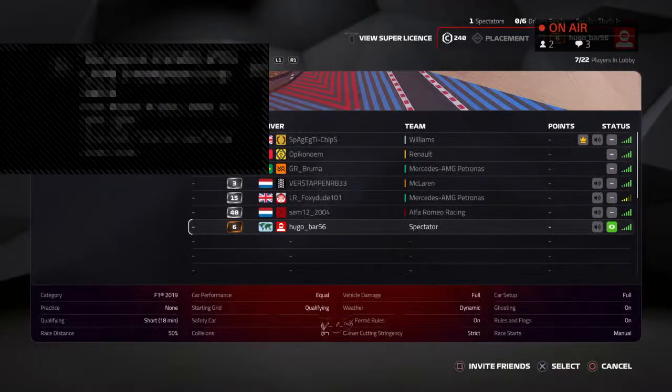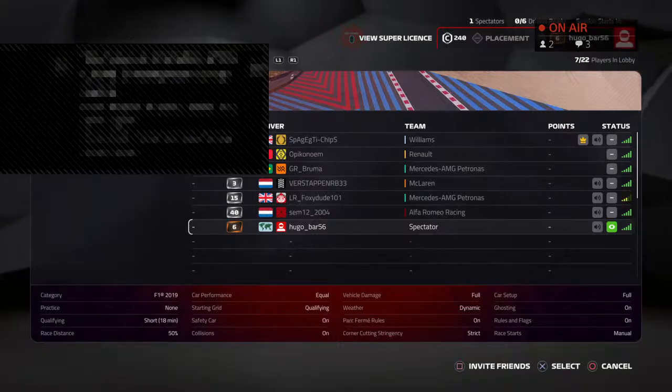That's Spag. Where's Foxy Dude? I'm pretty sure I have him as a friend. I'll invite Foxy Dude as well through searching then. That's kind of embarrassing. Yeah, I don't have him as a friend for some reason, it looks like. There we go. There is Spaghetti Chips. But wait a second, the game is glitching. Here we go. Spaghetti Chips, how was that race for you?